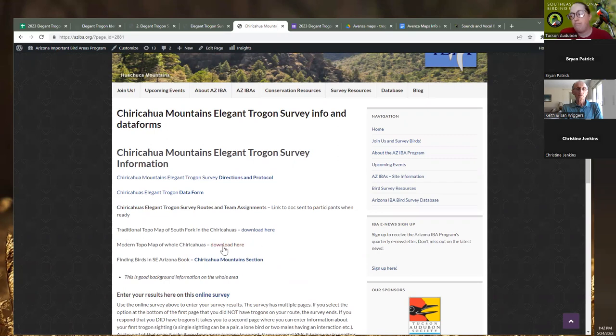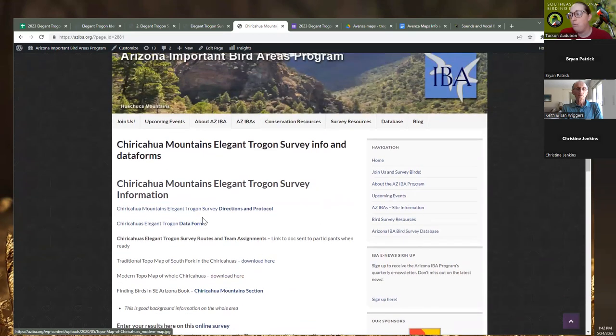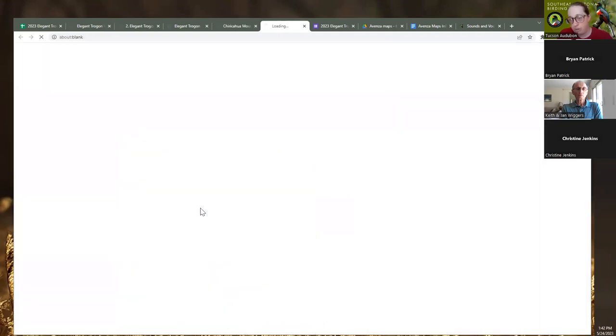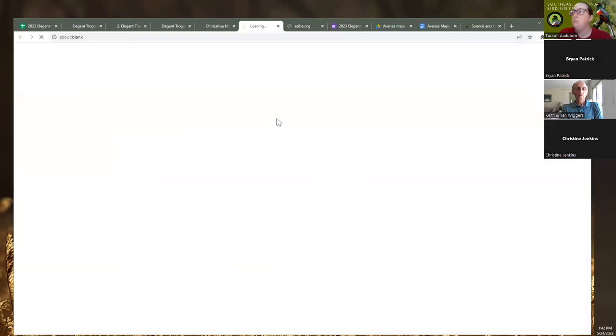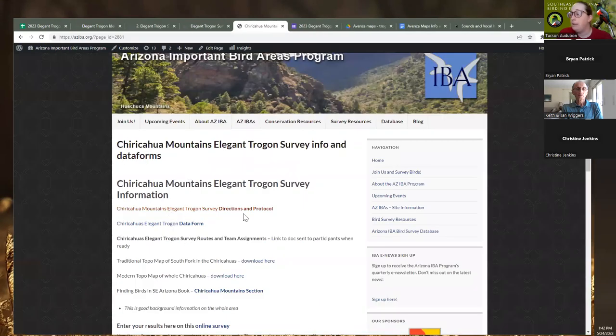This is set up in a very similar way, where I have the directions and protocol link on this specific page for the Chiricahua survey. So again, it opens a PDF. Oh, come on, you can do it, internet. What is wrong with that? Let me try that again. Directions and protocol. It's not working. I will fix it. I just checked this before the meeting and it was fine. Okay, so directions to protocol.